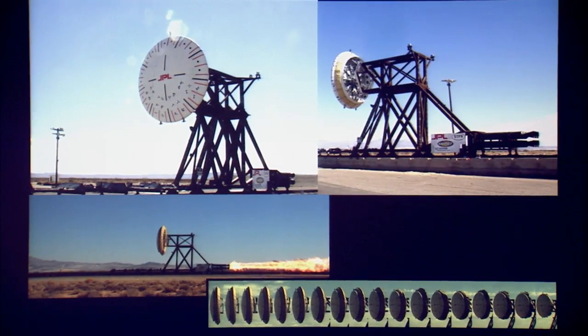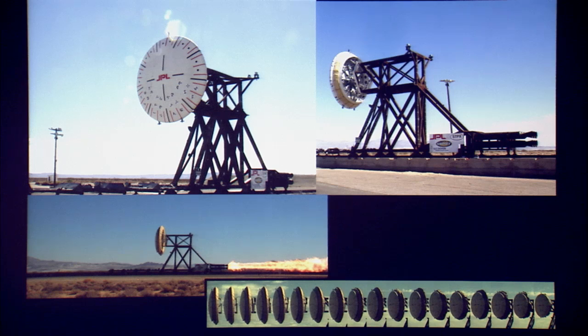So here we are, we're testing the SIAD. The SIAD is built by ILC Dover. We have some folk from ILC Dover here in the audience. I don't know where you guys are. Oh, there you are. Hi. And they're busy installing a SIAD on the vehicle today.